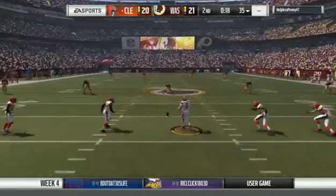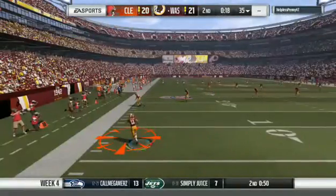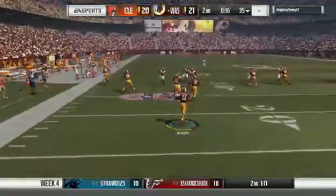I know it's easy to kind of shrug off a blocked extra point, but this game is shaping up to be a tight one. The second half, this could prove crucial. Yeah.